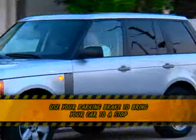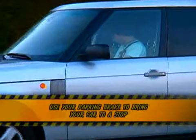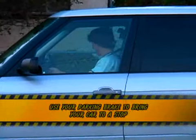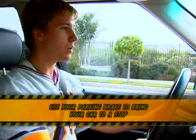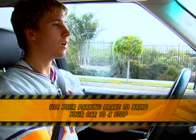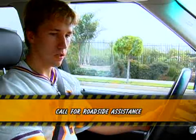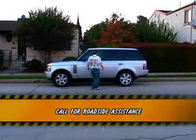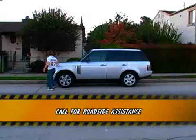Do not use the brake pedal. If you do, you might cause your car to swerve. And since you can't steer out of the swerve, well, it's just a really, really bad idea. As soon as you've brought the vehicle to a complete stop, be sure and call for assistance. Don't try to drive it again, even if the steering starts suddenly working. Just call for a tow truck and get it checked out by the professionals.